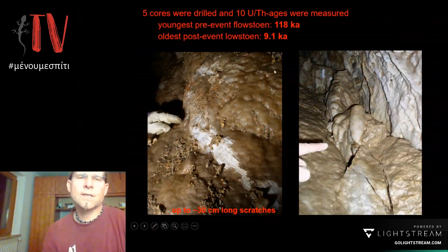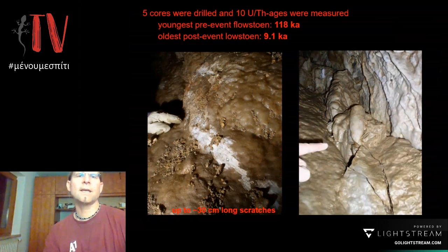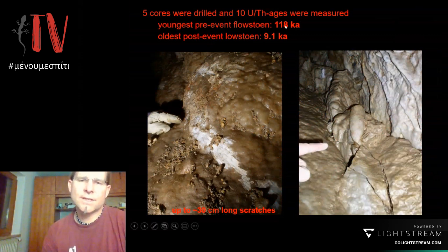And there we drilled for sampling and could make some uranium-thorium ages of at least 10 samples. And they showed us that this deformation was between 9,100 and 118,000 years. So there was a big hiatus, because this is the Würmian glacial period where there was no speleothem formation because the ground above the cave was frozen. But during that time, this major tectonic event happened.